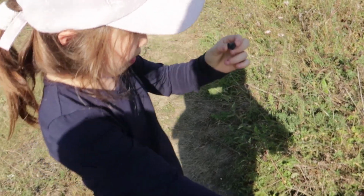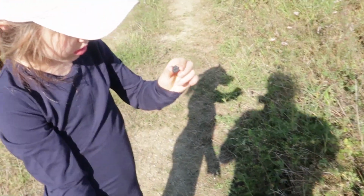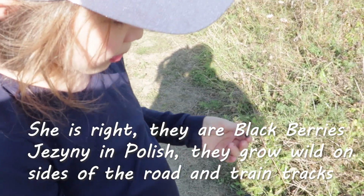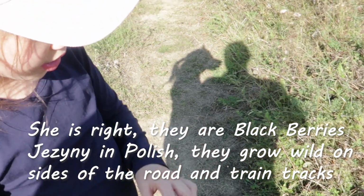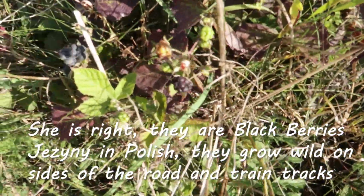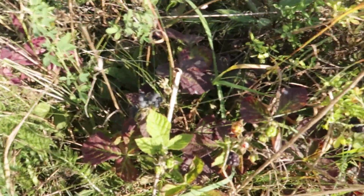Show me, what did you find? Blackberries. They're not blackberries. I think they're boysenberries. Eat one, they're delicious. Bit sour though. Aren't they blackberries? Mm. They are. Look. They're like wild strawberries, aren't they? They're blackberries. They grow all over the side of the train tracks.